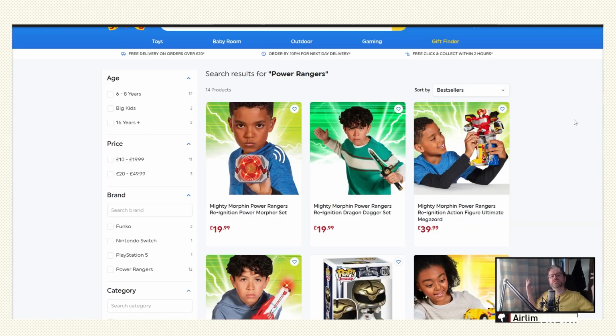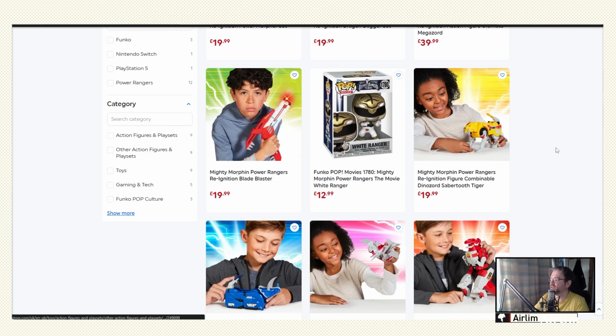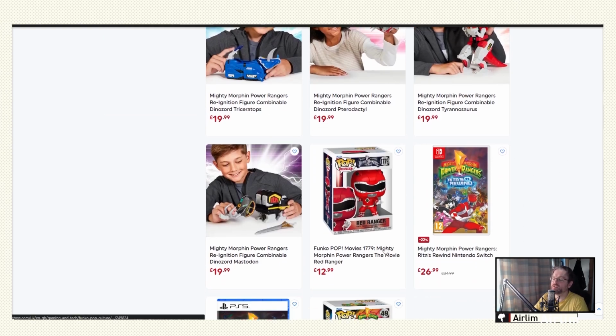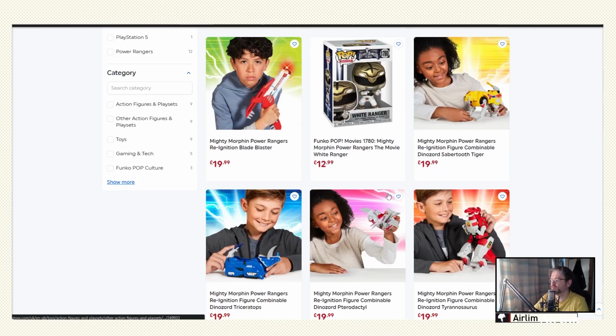Over here on the Smiths website, we can see that there are tons of stuff. Like, we can see the entire line for their first wave: the Power Morpher, the Dragon Dagger, the Megazord, the ultimate one basically, Blade Blaster, and then all the Zords right there. It's exactly that. And we got some Pops, which again, I wish they had the Ninja Megazord, because that's the one I would probably get.